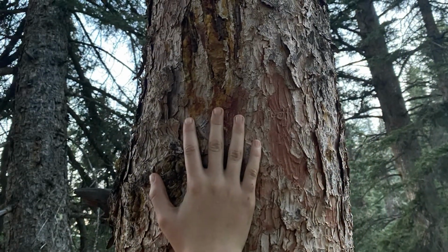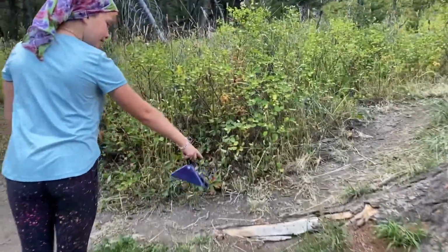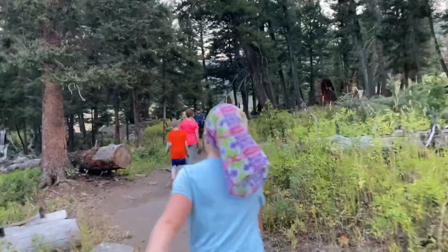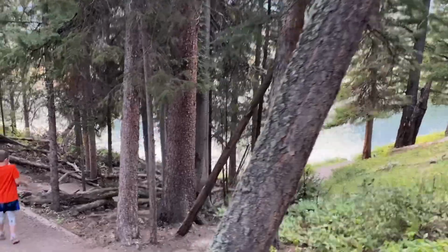Ready to keep going? Wow. Oh, look at them. What are those? Ants. They're half black and half red. It's a hybrid ant. Watch when they skip the rock across the water.